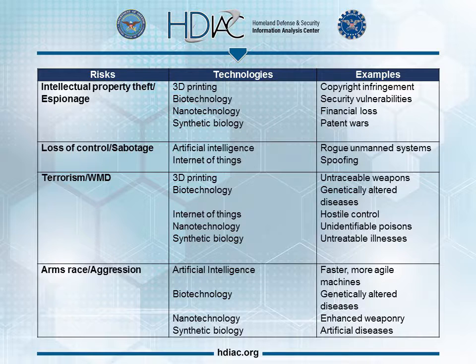When we look at how new technologies can be used, we can talk about some really bad things. And a lot of these technologies I have listed, nanotechnology, synthetic biology, 3D printing, they have all been used or could potentially be used to make new types of weapons or enhance more traditional types of weapons. I think it's really challenging our notion of what we consider a weapon and what we consider a weapon of mass destruction.